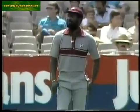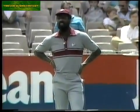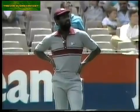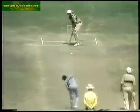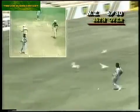Where skipper Richards is keeping complete control of this match. He's not giving away any easy runs at all. He has six men inside the circle in the 35th over. That's great captaincy. Not giving away a single, forcing Cairns, who's a big hitter, to try and hit over the top. They get through the gap. That's well played. One of the few good cover drives we've seen today.